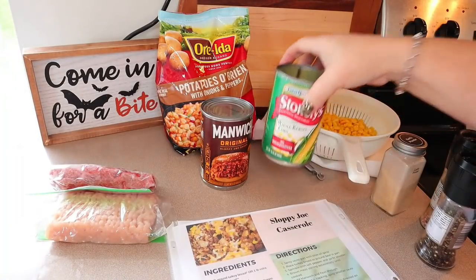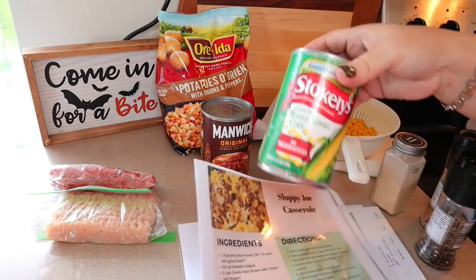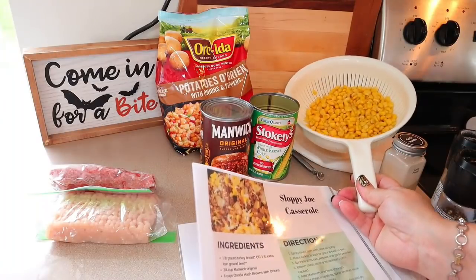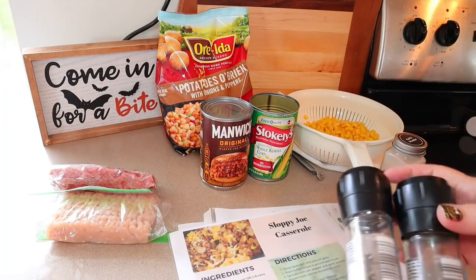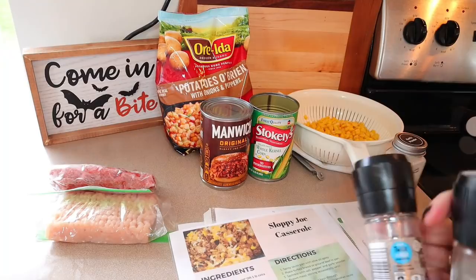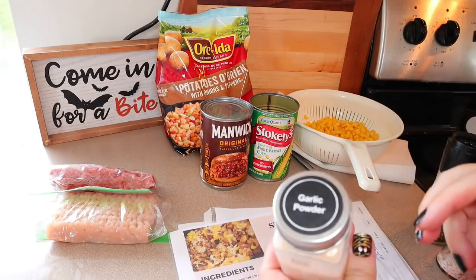And then we also need 1 can of corn. I have on the recipe 1 can of corn drained, but I always rinse it also. So I've already rinsed and drained that. We also need about a half a teaspoon of salt and pepper. Honestly, I probably won't use that much salt, maybe like a 1/4 teaspoon. We need 1 teaspoon of garlic powder.